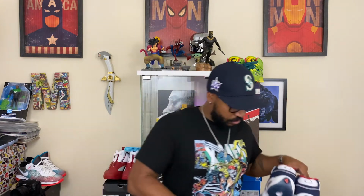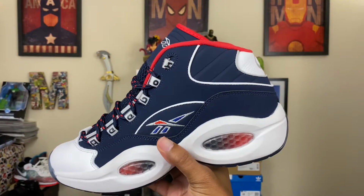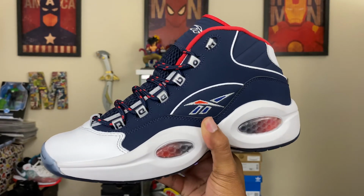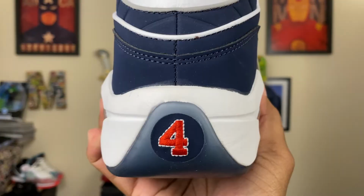Now, right here we have our shoe, so I'll put the crate down on the ground as we look deeper into the sneaker itself. And this is it. This is the Question Mid in the Iverson 4 colorway. Now, of course, you guys can clearly see it's done in that red, white, and blue color scheme, which is going to be, again, our Olympic colors for our flag, of course, and the Olympics men's basketball jersey. Now, first thing I'm going to bring up to you guys is that this is going to take the typical 3 off the heel and put the 4 because that was Iverson's number in the Olympics, the 4.